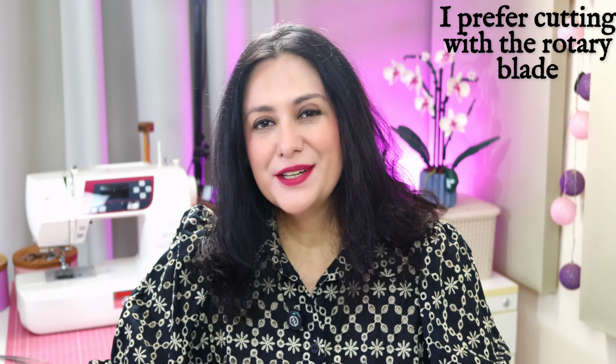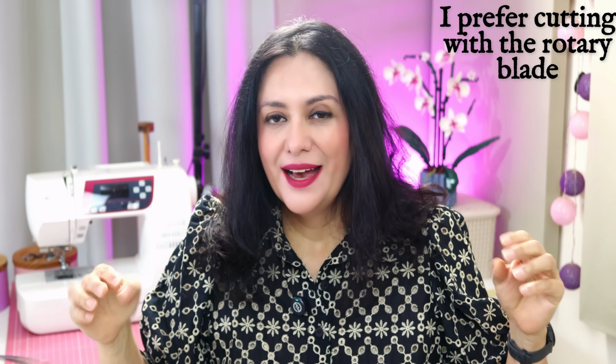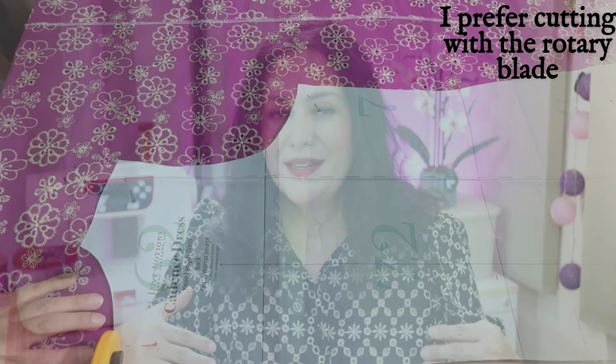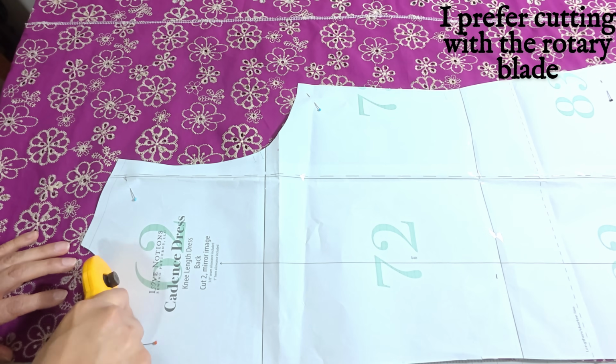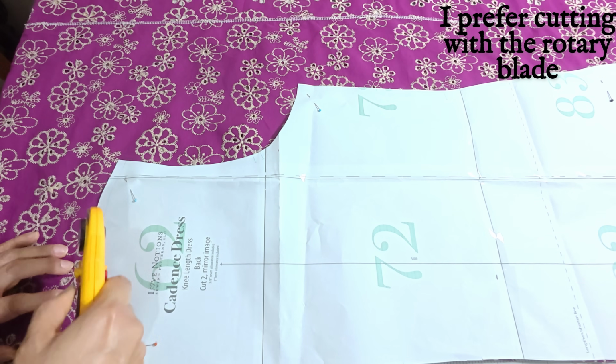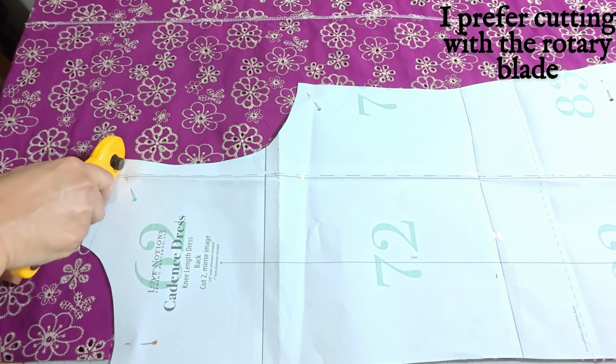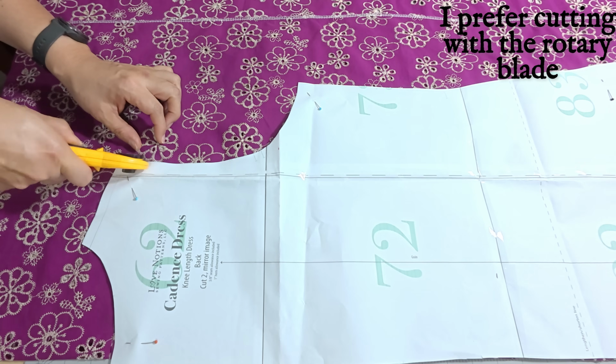Now for cutting, because this fabric tends to be heavier because of the embroidery, I prefer cutting with a rotary blade and a brand new one. So you're going through it and you're going to hit bumps and lumps from the embroidery. It's not all just plain fabric like when you're just cutting 100% cotton, for example. So I prefer doing that.